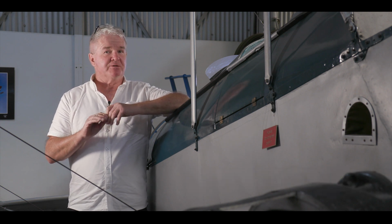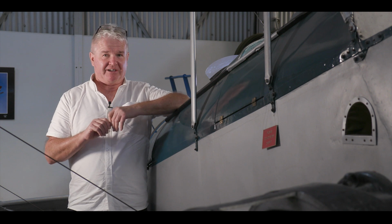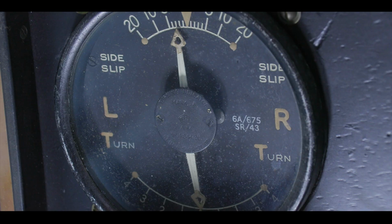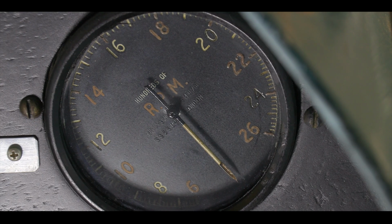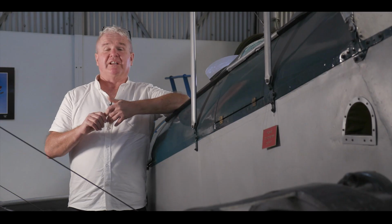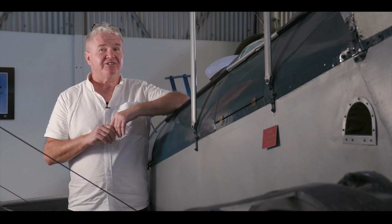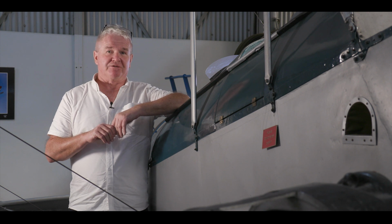Aircraft development is still moving along fairly quickly, but the instrument panels are still incredibly basic. So you've got the basic instruments for altitude, turning, speed, tachometer revs, and that's all well and good, provided the weather is fine and it's daylight, but if it gets really heavy rain or it's dark, that's where it gets really interesting. This particular aircraft was built in 1929.